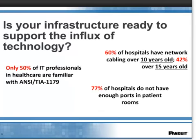We conducted a survey of healthcare IT professionals to help us understand the current state of healthcare networks and future plans. As we discuss each of the topics, I'll throw in a few statistics that we learned to help put some perspective around what the industry looks like today. Let's take a look at some of the stats around network performance.